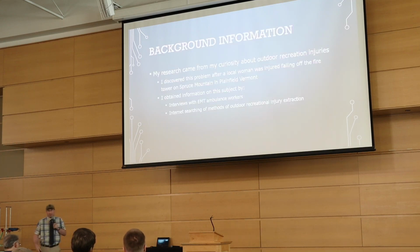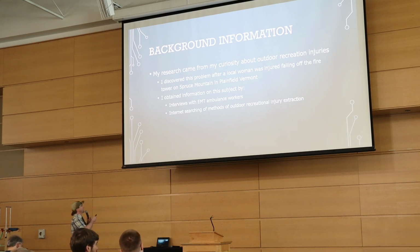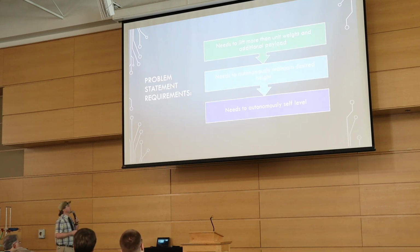My research came from my curiosity about that very subject because a friend of mine who was an EMT for Berrytown had to respond a couple of years ago to an injury. A woman had fallen off of the fire warden tower at Spruce Mountain in Plainfield, and the extraction took about 7 hours to get her down out of there, and the hike is only about a quarter-mile hike. So by interviewing my friend and a couple of his coworkers, and by searching for how other municipalities do that type of extraction, I decided to try to develop this idea.